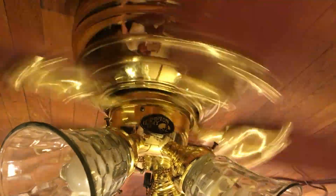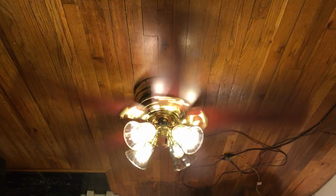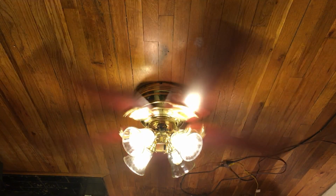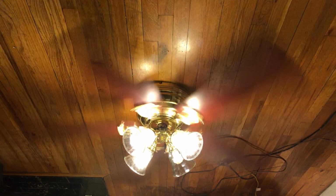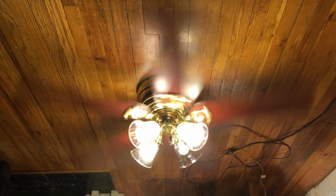Man, this thing is definitely hauling out a lot of air, to be honest. Kind of see the motor's bouncing back and forth a bit. Alright, I'm going to show it with the light while it's on high. I actually don't know if this is more powerful than the original Carriage House. It might be, it might not be.